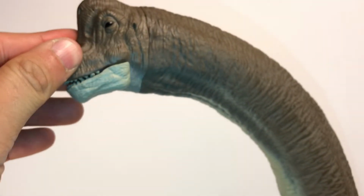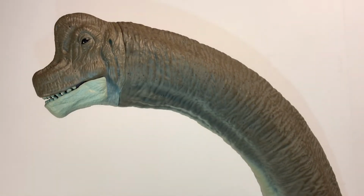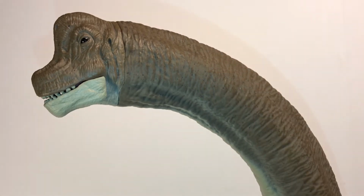The eye is just painted a straight black color, and I just think the way the light comes off it gives it a very lifelike look. You can see the ear is sculpted right there, and the nostrils are sculpted in the top of the head, and there's really no scalation on this figure.